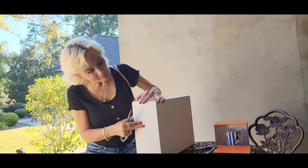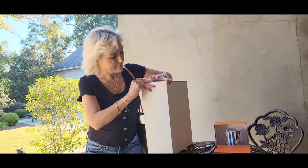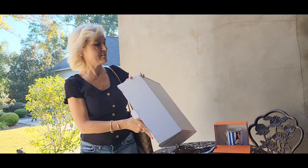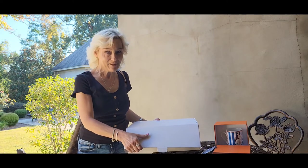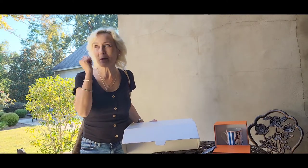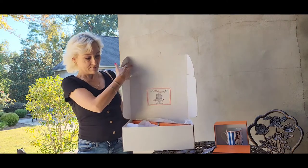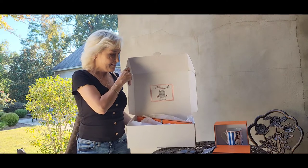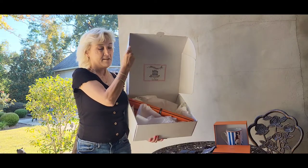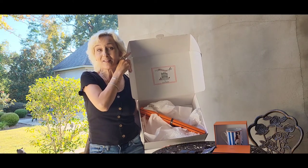Let's see. Goodness, y'all. I need to take a lesson on how to unbox. Hold on. This is the good one. They're both good. Believe me, I love both of them. But this one is the one I'm most excited about. So just the beautiful Hermes packaging, with another little orange box on the inside. We just love the orange boxes, don't we? The orange boxes are the good boxes, you know.